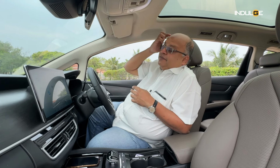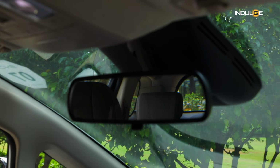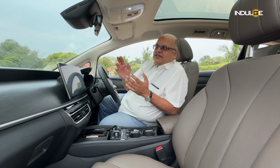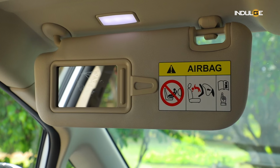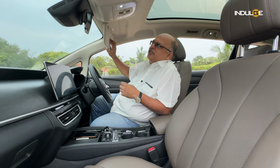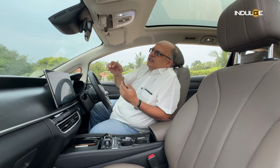One thing which struck a little funny to me is for some reason the interior rear view mirror is a manual one. You have to toggle this manually. I, for God's sake, have no reason to know why. Inside you have these mirrors with a light in between, which is pretty cool. You also get a place to keep an additional pair of glasses or sunglasses as you want.